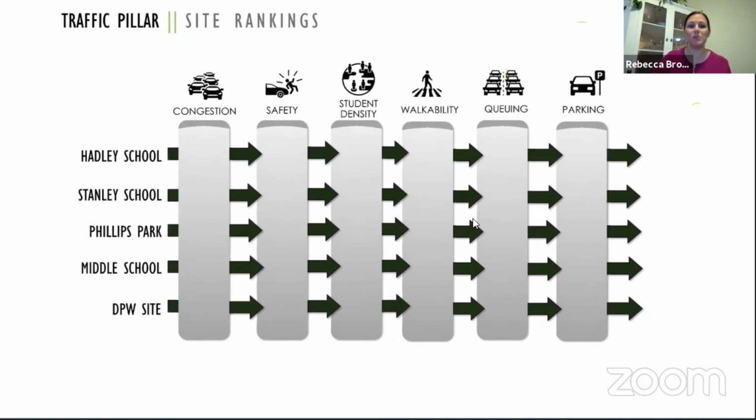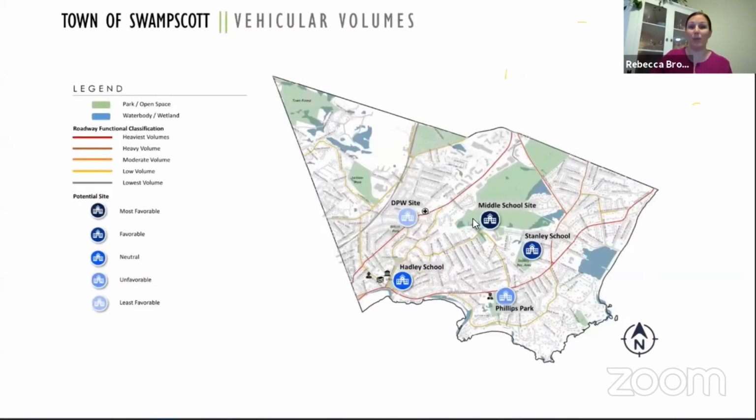But we went into this process really with no preconceived notions about any of the sites. We treated all of them the same, and as far as we were concerned, everyone in the class started with an A, and it was up to them to really keep it as we walk through each one of these pillars. So if you want to advance to the next slide. The first thing that we looked at was really traffic congestion.